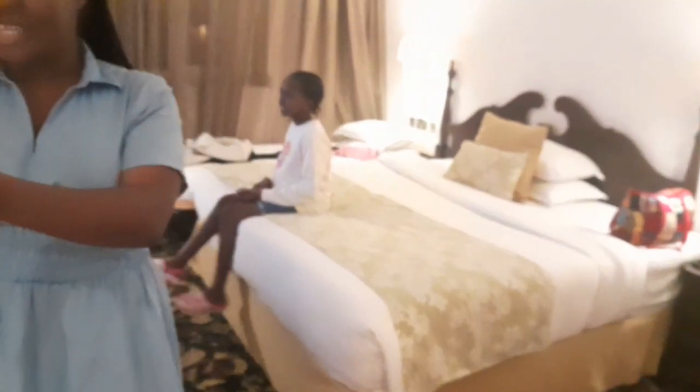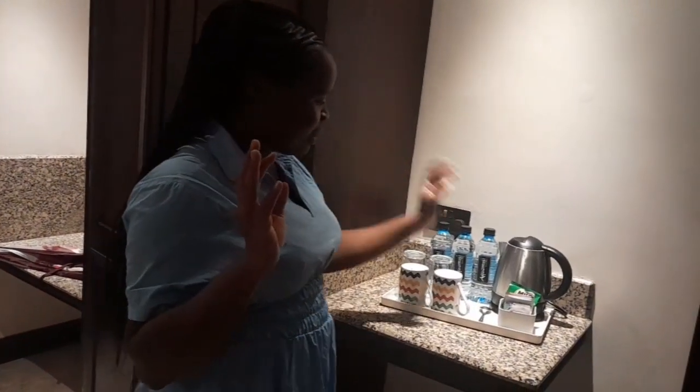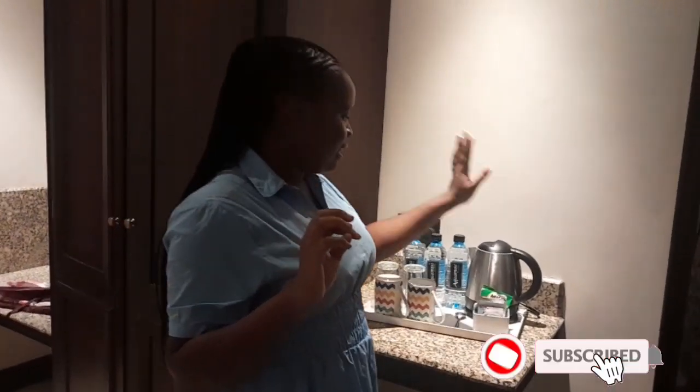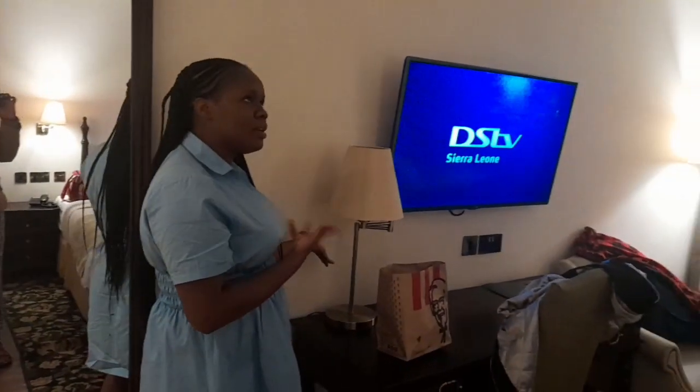And then we are going to come right here. This is our bedroom. We'll start here. Here we have cups for coffee, drinking water, and different types of coffee, and this kettle for boiling water. And then we have a bin. We have a mirror for checking how you look before you leave. And then you have a beautiful lamp right here.